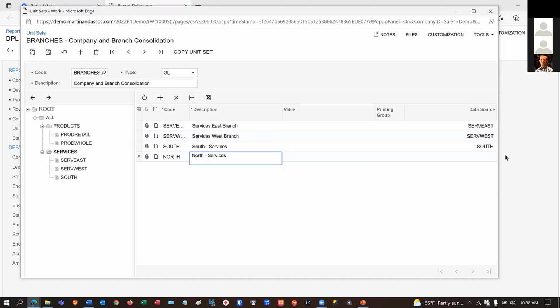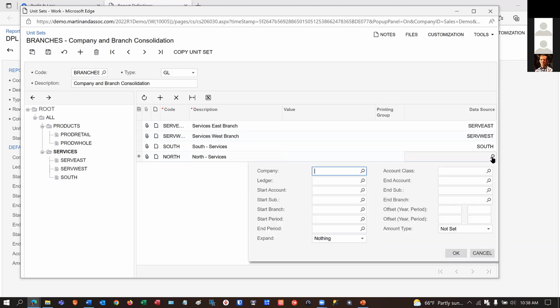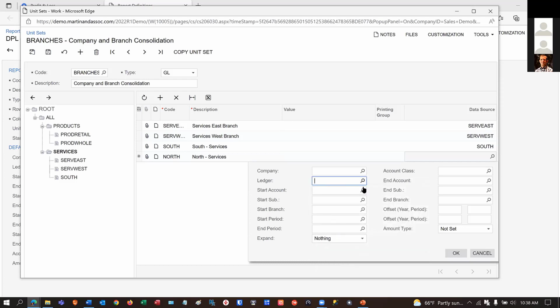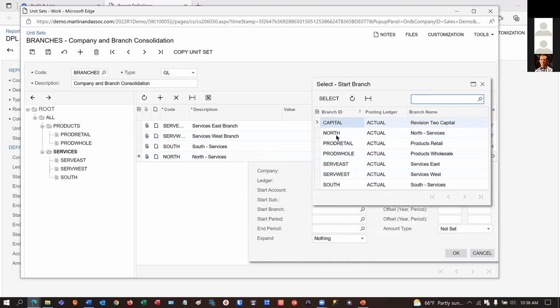And this example gives us a chance to take a look at Acumatica's flexibility as far as the ways data in a financial system is driven. Are you looking for an entire company's worth? A particular branch's worth? A start and end range of accounts? Are you looking for, say, a wildcard statement that reflects the sub-accounts for a particular division or product line? What we're doing here is actually coming down into the branch field and selecting North.